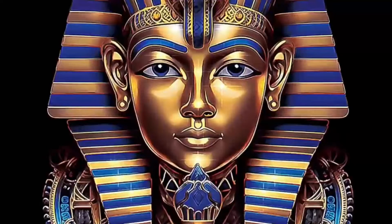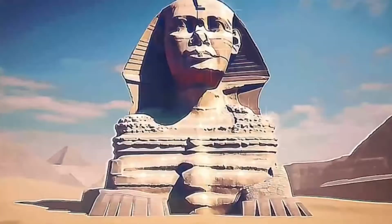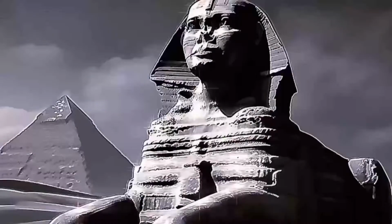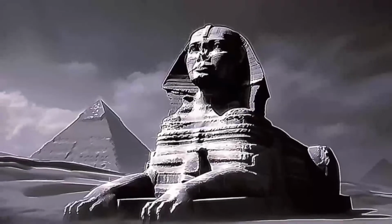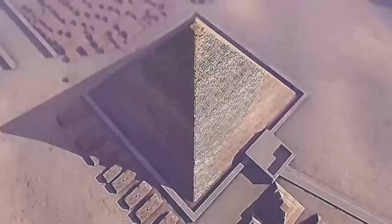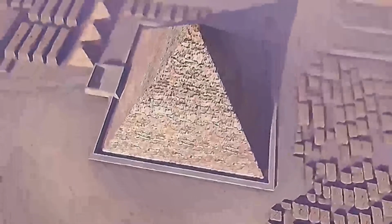For example, the Sphinx is located near the pyramids of Giza, which were built as tombs for the pharaohs. This suggests that the Sphinx may have had some religious or spiritual significance, perhaps as a guardian of the pharaoh's souls. In addition, there are some inscriptions on the Sphinx itself that suggest that it was an important structure. For example, there is an inscription on the Sphinx's chest that reads, "The sun god Ra sees everything." This suggests that the Sphinx may have been associated with the sun god Ra, who was one of the most important deities in the ancient Egyptian pantheon.